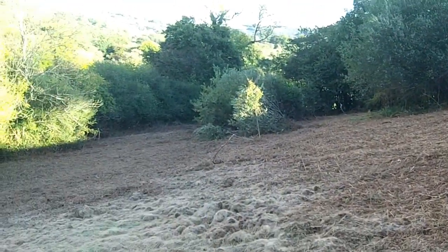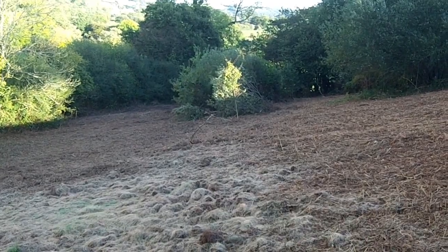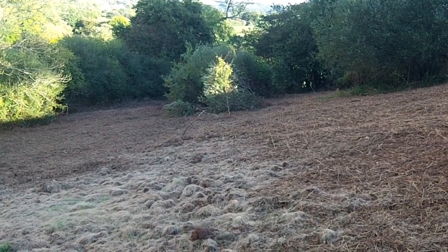Right, I'm going to head over that way. If I find anything else on the way over there, I'll film it. I'll record it then, should I say.